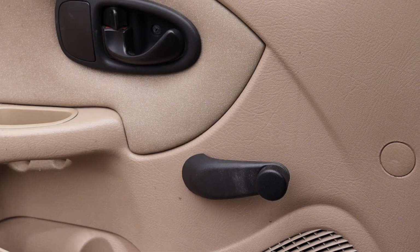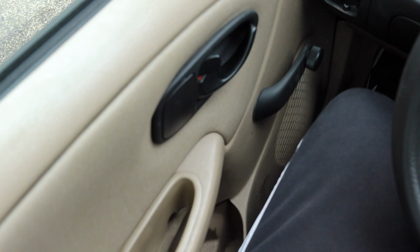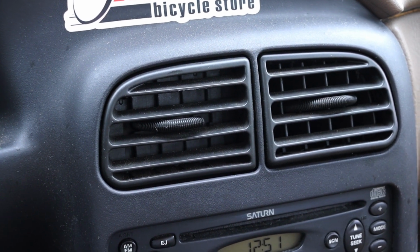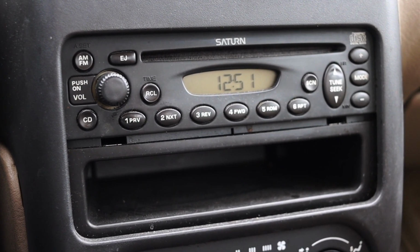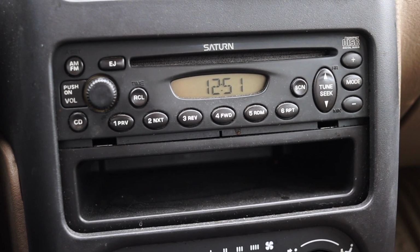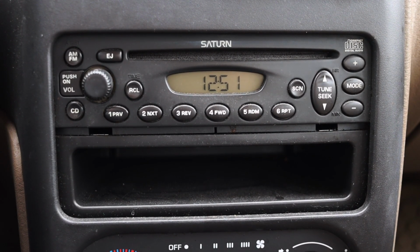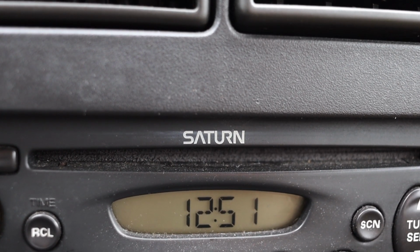On the door, I have crank windows and manual mirrors. However, that does leave a fair amount of room for my left knee, which cannot be said in a lot of these older economy cars. Moving into the center, 2 climate control vents, a radio that is actually distinguished as a Saturn radio. Now, this is the first notion that I start to get of where this isn't just a rebadged Chevy. Of course, Saturn was owned by GM, and it shares a lot of parts, but not all of them. It's not just a simple name change and that's it. And I sort of like that, and that's noticeable with the radio.